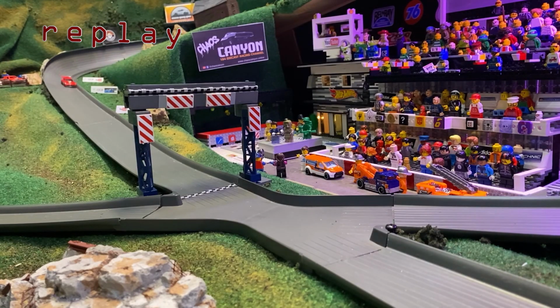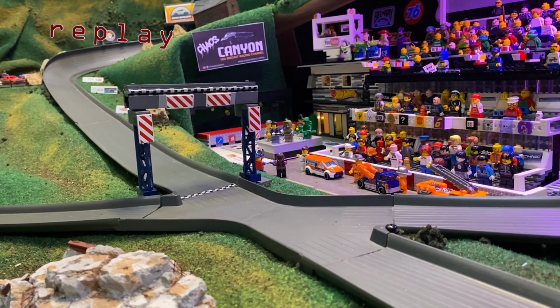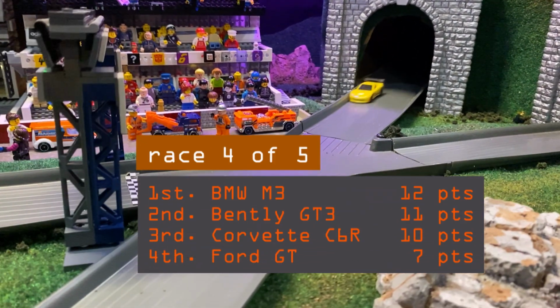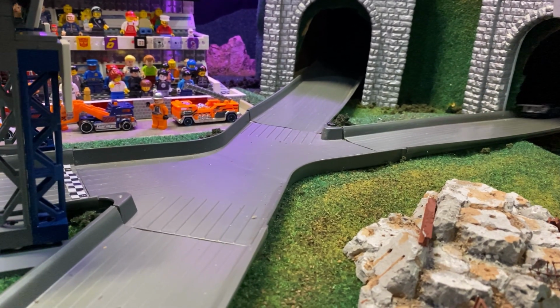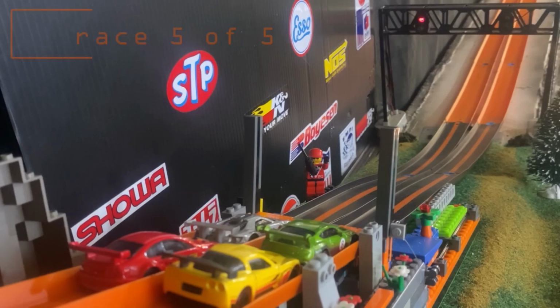You gotta wonder if something's wrong with that machine, or the driver just can't drive. I don't know. Here we see that Corvette using all the track and taking the win, just narrowly missing that BMW. And there we go. After race number four, that BMW still in first place, the Bentley and the Corvette right there in it. It's anybody's race as we head to the final race.